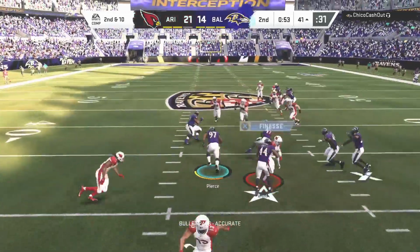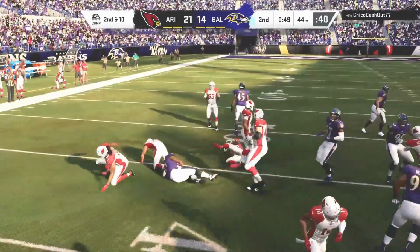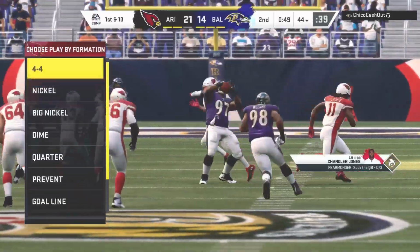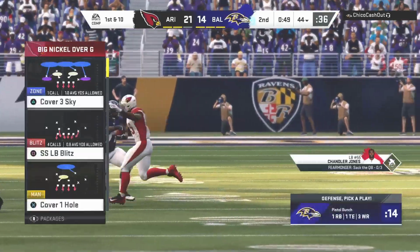Into double coverage, and it's intercepted. Picked off at the 33. And the return comes to a halt right at the 44-yard line. That time defensively looked like they showed quite a bit of pressure but backed off, and it proved fruitful.